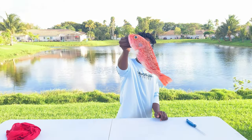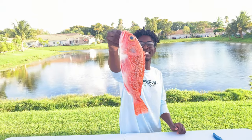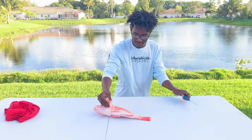Guys, we are back home, and look at this stud Rosie. This is the biggest one I have ever caught. This thing is like 16 inches. So we're gonna get ready and knock the sides off of them.